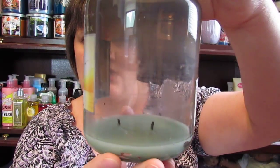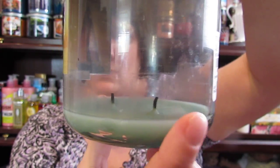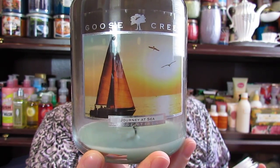I have another Goose Creek, and this one has a lot of sooting on it, but as you can see, I think down there, I let the wicks go at the end, so that's how all that sooting happened, because that was not there before the last burn. I don't know if I said Journey at Sea, and it's a fresh smell. I really like this. I would get this again, and I really like Goose Creek candles. So yeah, it does have some sooting issues, like at the top usually, like this one. I think they've all had at least this much sooting because of the 2 wicks.